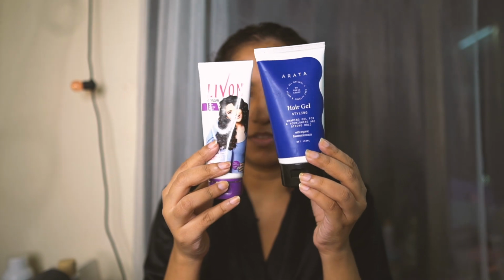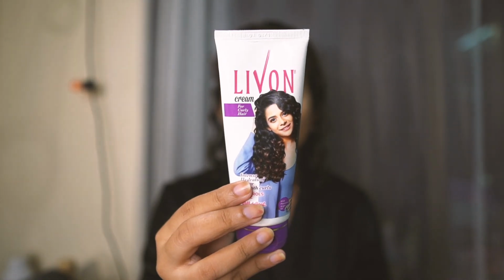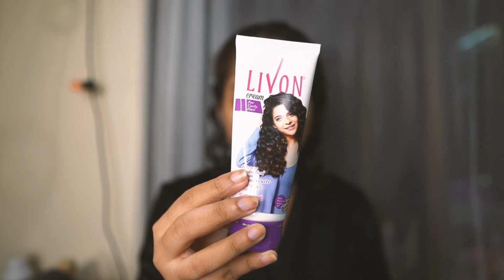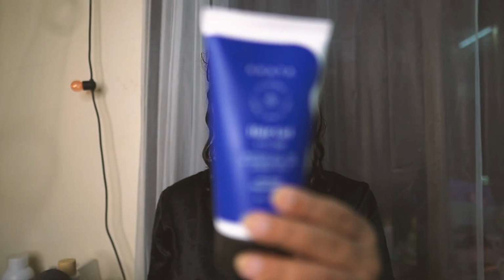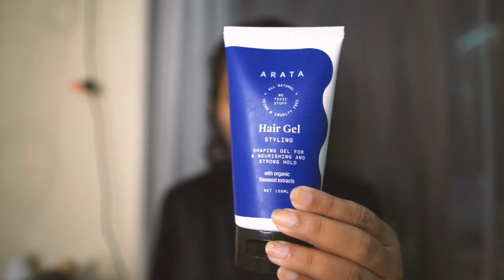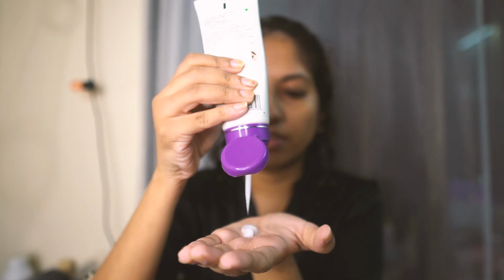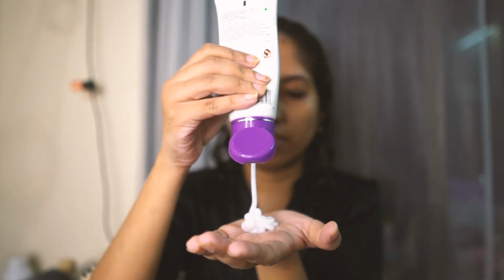The hair cream is not particularly a favorite because I've gone through many different hair creams this year and they all do the trick, but none of them has really wowed me. This hair gel by Orata is something I swear by and something I wouldn't be able to live without anymore. So I just take the cream and take the gel, and then I kind of just rake it through my entire hair pretty generously.